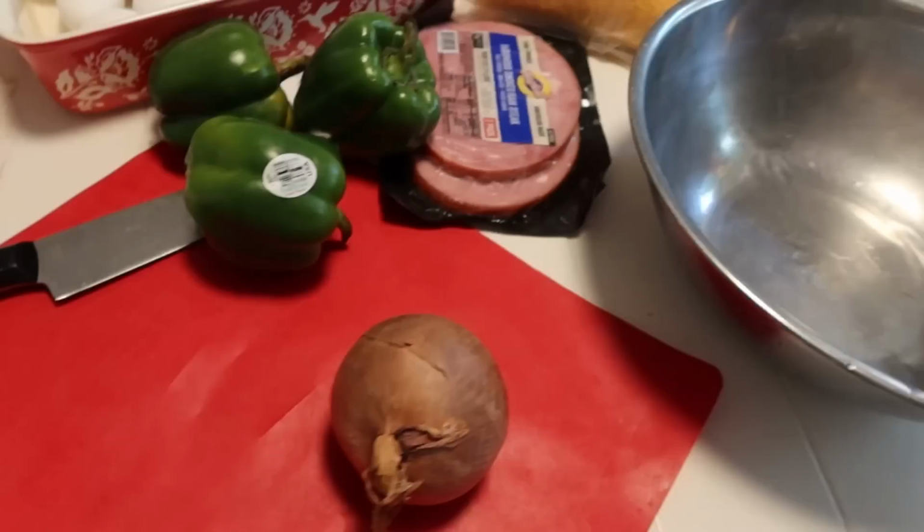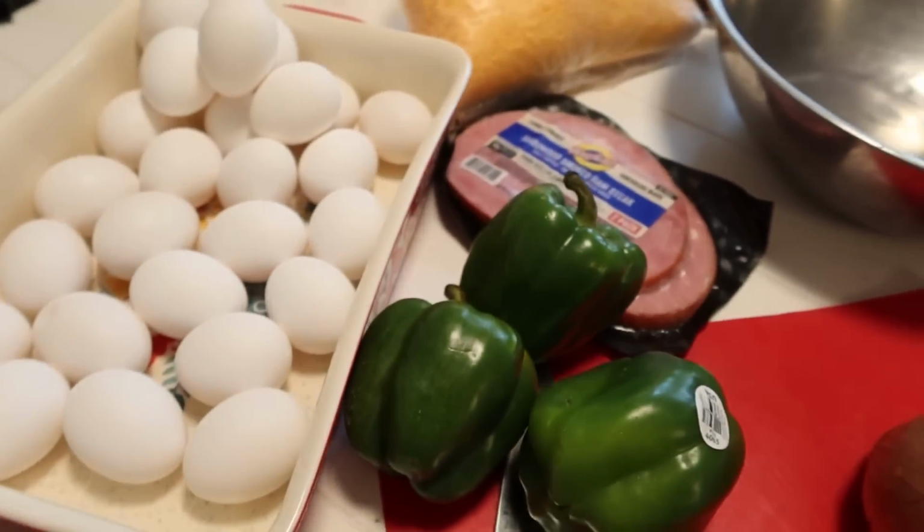We're gonna put our onion and our peppers in the pan to saute a little bit. We've got some ham steaks that we're gonna chop up, and also add those in with the veggies. And then we're gonna add our egg mixture in last and cook that up, and it'll be a delicious, nutritious dinner. So here is everything that I have.